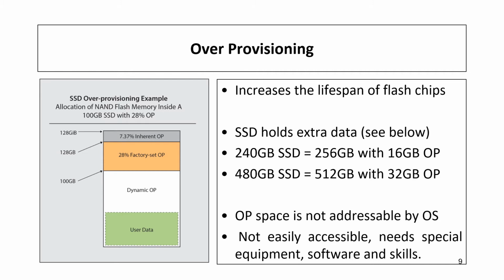Yes, an SSD can, in some cases, hold considerably more data than advertised. Have you ever wondered why some SSDs are sold with a weird capacity, such as 240 gigabytes and not the usual 256 gigabytes? Or when you do buy an SSD with a familiar size, let's say 512 gigabytes, the actual capacity when inspected is much lower.